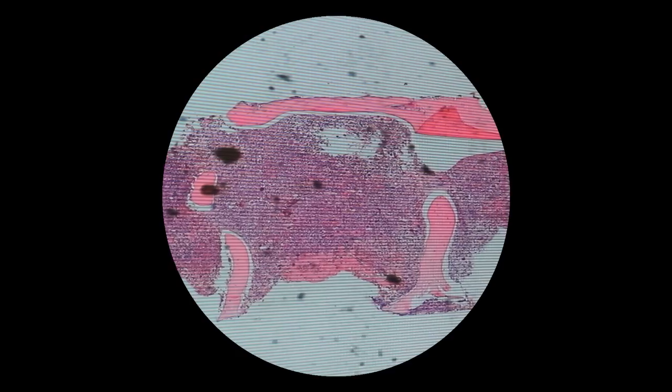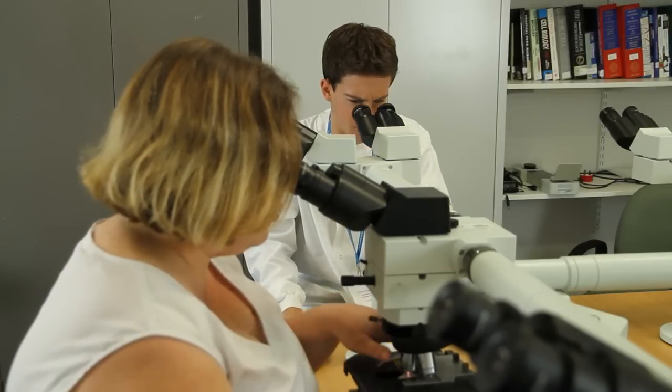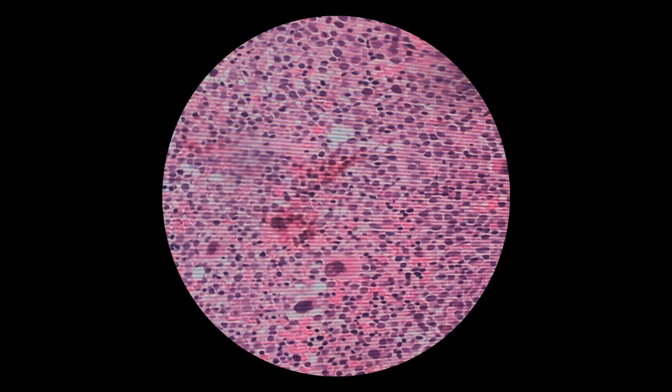Oh wow, that's completely different. It's really crowded. Yes, very good, you're right. What we need to do is work out what these cells are, and the only way to do that is to really look at them very closely like this. And we look to see the size, the shape, the staining characteristics of each of the individual cells, and also what's actually inside the cells.